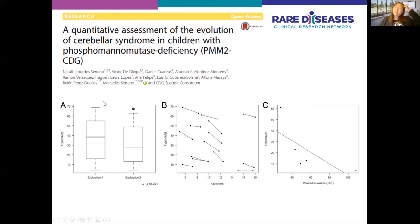So what they did was they measured an initial ICARS score, and then they measured a second ICARS score at least 18 months after the initial ICARS score. And what they found was the initial ICARS score was definitely not normal. Normal is 0. It was almost 40, but not quite, on average. But then what they also found was that on the second measurement, it was substantially lower. And when you took all the data points together and averaged them, it seemed like the ICARS score decreased by about 3 points every year.